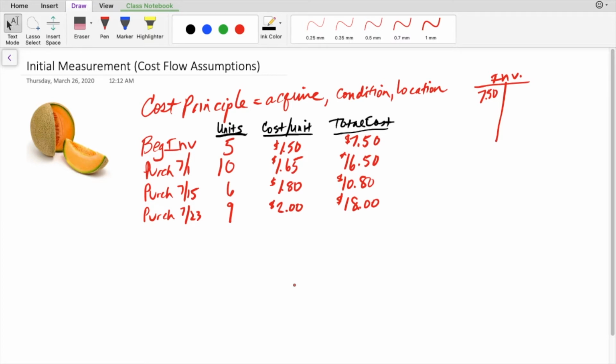So I started the month with 5 cantaloupe, and over the course of the month, I purchased an allotment of cantaloupe 3 different times during the month. And so when I get to the end of the month, how many cantaloupe did I have in my possession during this month that I could have sold? That is what we call goods available for sale.